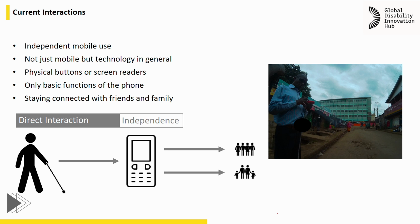So the current interactions, basically, independent mobile use did happen. So we had this idea of direct interaction, which enabled independence. That's what those two words mean. The first word is the type of interaction, and the second is the quality of it. So we had independent mobile use, not just mobile, but technology in general. People might have a radio, they might have a television, they independently used that.